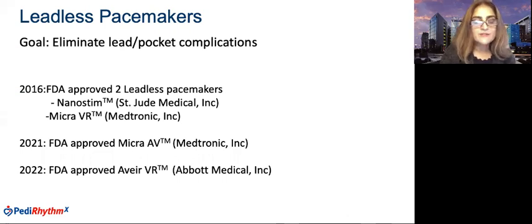And with this goal in mind, the US FDA in 2016 approved 2 leadless pacemakers. The first was NanoStim from St. Jude Medical, and this was followed by Micra VR from Medtronic. The NanoStim was taken off the market due to battery problems, and therefore most of my presentation will include only Micra VR from Medtronic. In 2021, the FDA approved the Micra AV, which is a software platform of the Micra that allows for atrioventricular synchrony. And in 2022, the FDA approved their single chamber ventricular pacemaker from Abbott Medical.